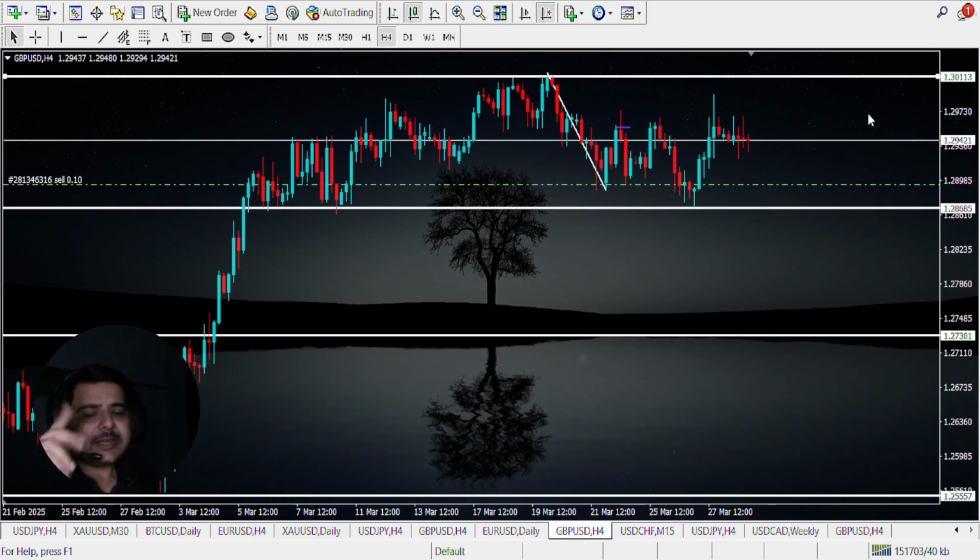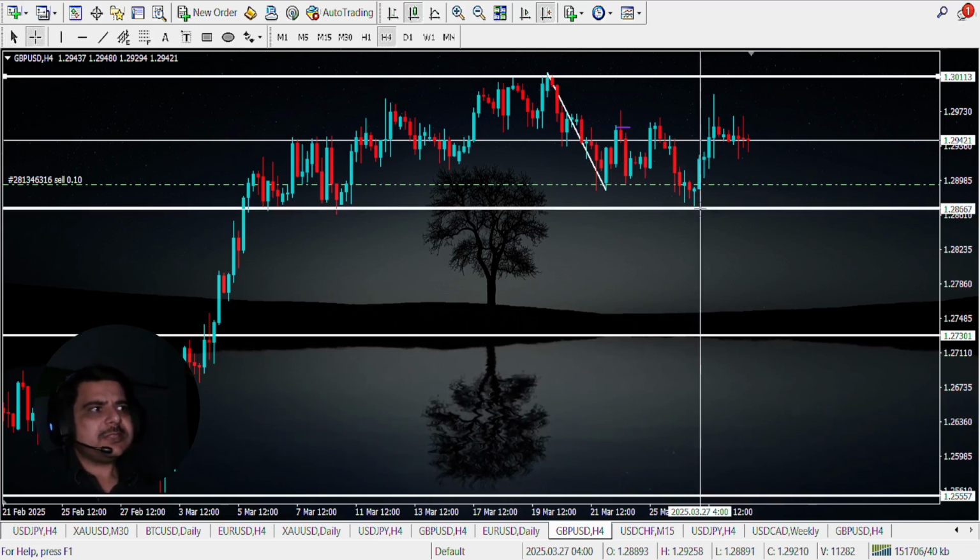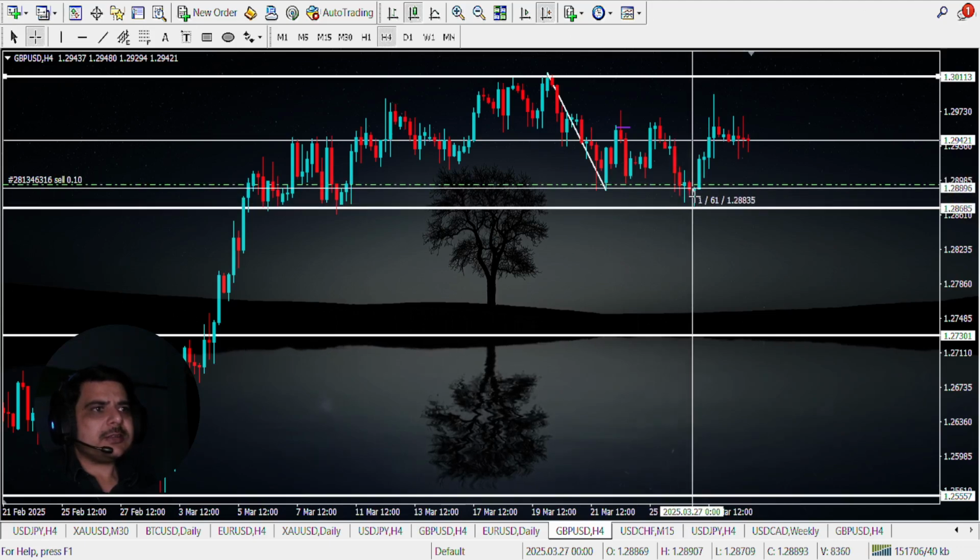But let me write down, as far as the market is trading below 1.30 approximately, we will be saying that the market is approaching again that sell area of 1.27 approximately, right? So now most of you must be saying why I took this sell right here.